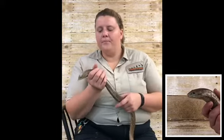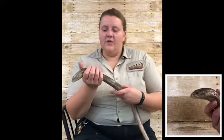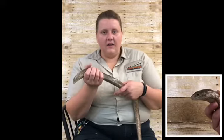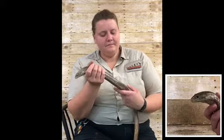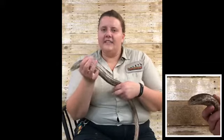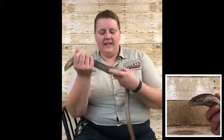One really cool one is he actually has the skeletal structure that's more similar to a lizard. So he actually inside has all the places for arms and legs to grow, but he just doesn't grow them. And you will never see him coiled up like a snake. If you remember on some of the other Keeper Chats, the snakes were coiled around our wrist, and he clearly is not because his body doesn't move that way.